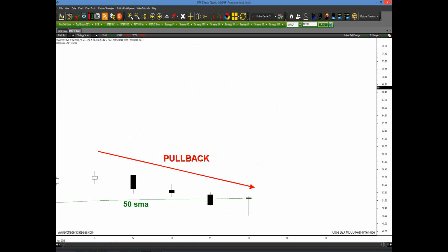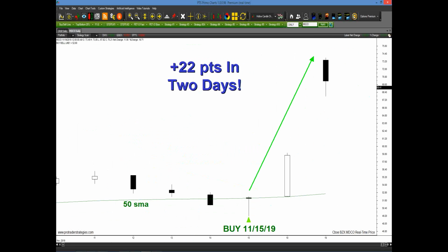Now, if you had scanned on the night of the 15th or 5 minutes before the close of the 15th, you would have seen that that was a valid buy signal using strategy number 9. All right, so you could have had a choice to buy the stock, or perhaps you would have bought the calls. Either way would have been a wise choice. The stock went up 22 points in 2 days.